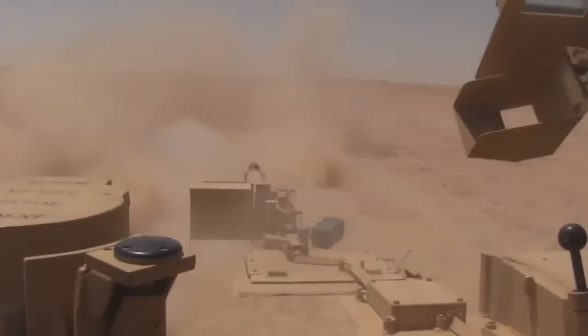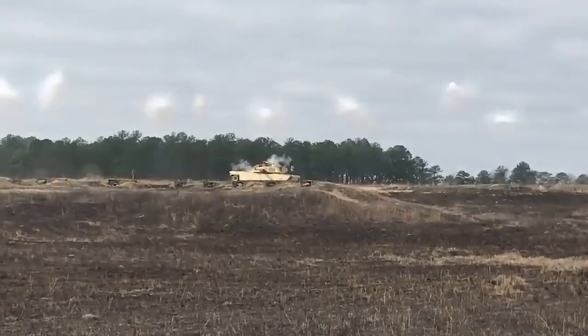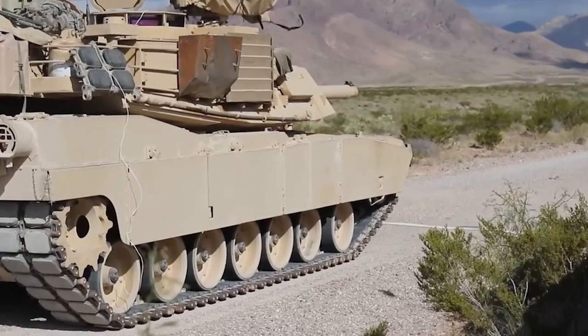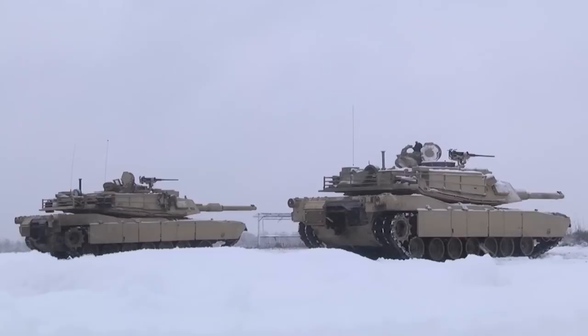The gun has accuracy up to 4 kilometers and can hit targets at long distances with high precision. It also has a high rate of fire, able to shoot up to 12 rounds per minute. Additionally, the gun is equipped with optical and electronic devices for more precise aiming and targeting.